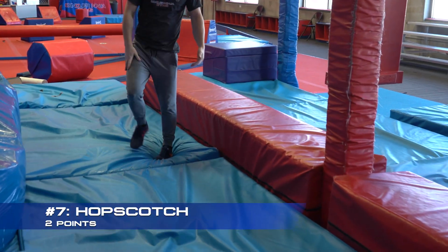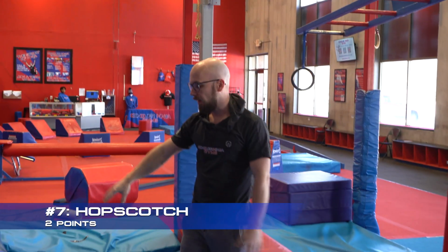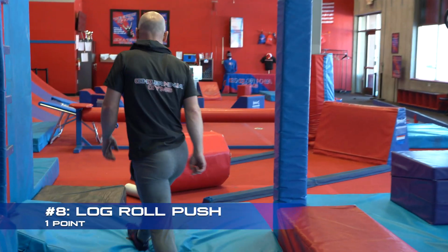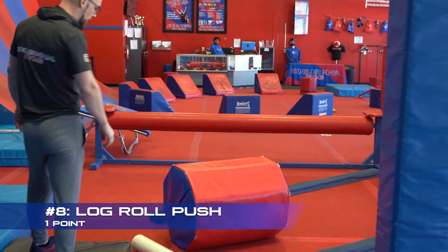Dismounting off, depending on your age group, your landing mat will be kind of moved. Then they'll also be clearly marked with different green tape and smiley faces on them. From there, you're going to move on to our next balance obstacle.